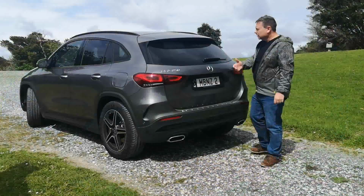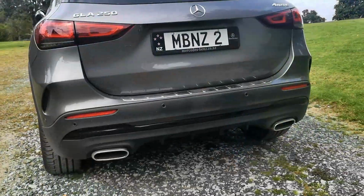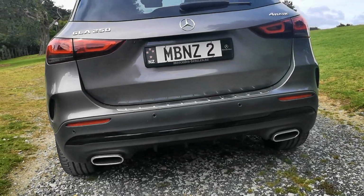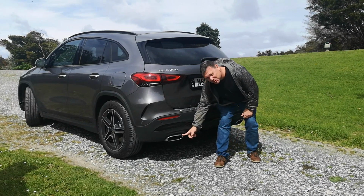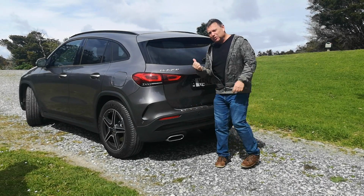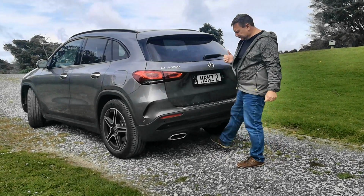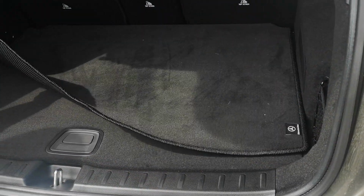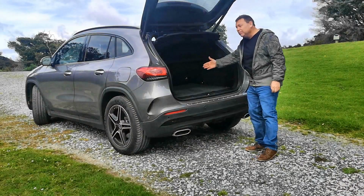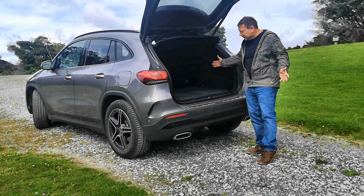Round the rear end, roofline spoiler, LED tail lights, a rear diffuser, which is not bad for an SUV, and also lovely fake exhaust tips. But what's cooler here is Mercedes have listened to their Gen 1 customers, and now the kicker tailgate gives you access to 495 litres of boot space, which will actually open up with the seats down to 1430 litres. Plenty of room.